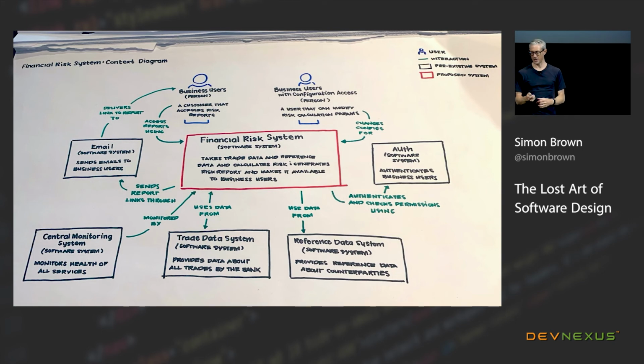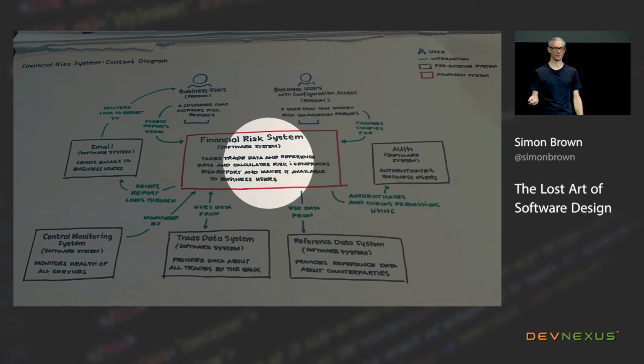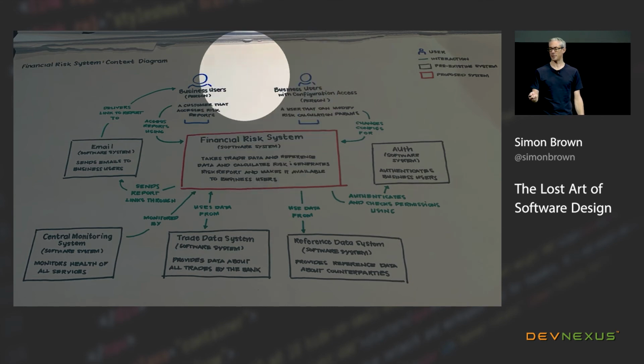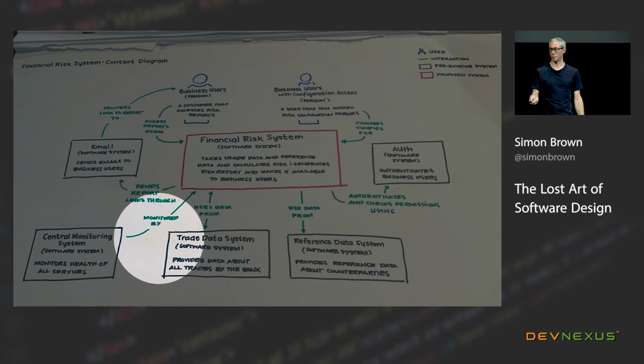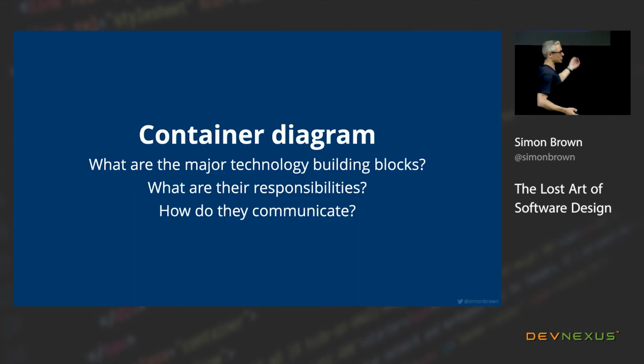So in this example, we can see that this group decided to make a design for a financial risk system. They identified a couple of different user types, and these are all of the system integration points. So that's a really nice starting point. Now we've answered a bunch of scoping type questions. We zoom into that system context diagram. We zoom into the software system and we draw a container diagram.